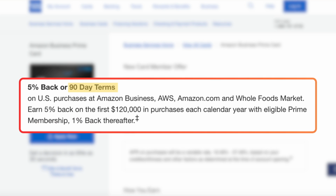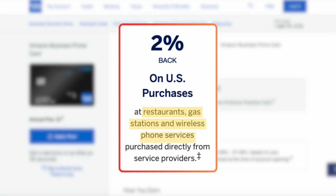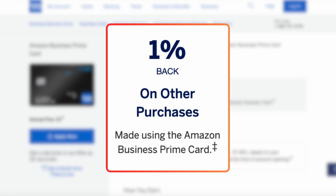Or instead of 5% cash back in these categories, you can get 90-day terms, which basically means you will not have to pay for your purchase until 90 days after you made the purchase. Then you can also get 2% cash back at restaurants, gas stations, and wireless phone services, and then 1% cash back on everything else. Pretty good spending categories here. Anytime you can get 5% cash back, I would definitely consider that a win.